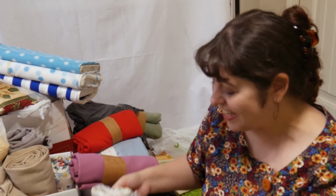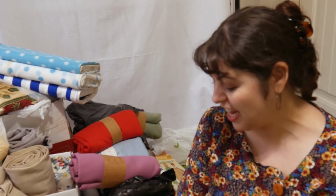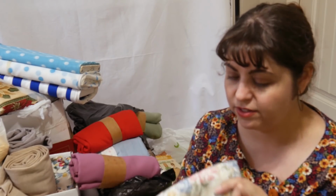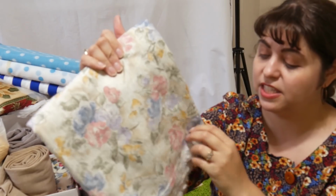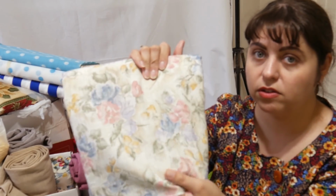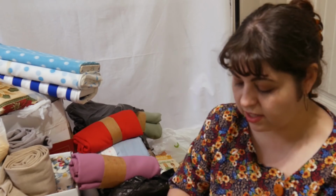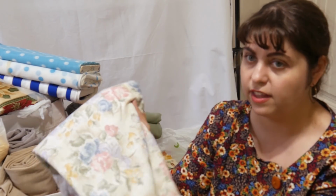Now this one's really pretty. And I think I may have paid a little bit more for this one. I think there's 2 yards and I paid maybe $4, so like $2 a yard or something. But this one is a canvas type fabric, and it's got this beautiful floral print on it. It's actually, now that I've felt it on a single strand, thinner than I thought. It's still canvas fabric, but it's a little thinner than I thought.